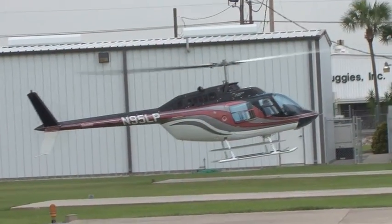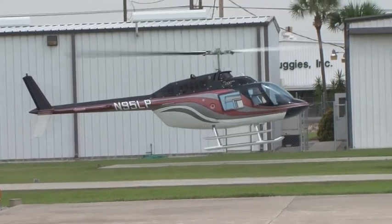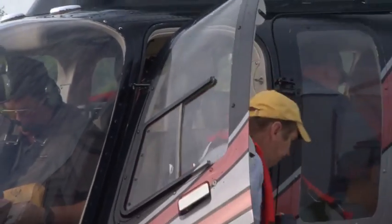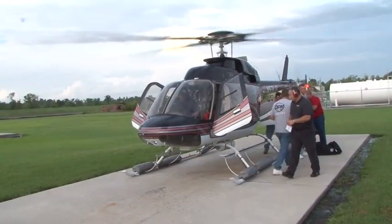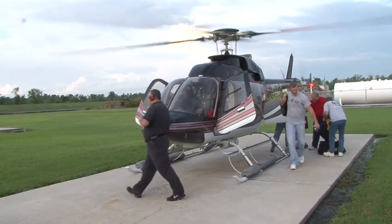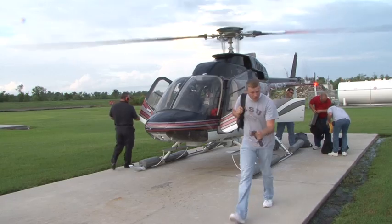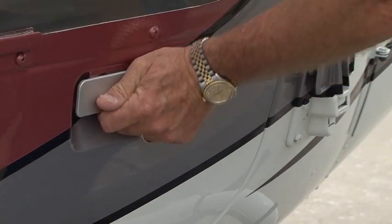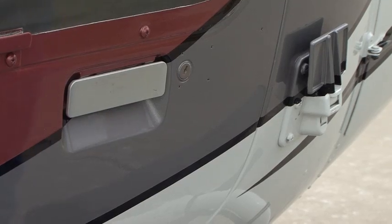When the helicopter lands, you should remain seated until you're instructed by the pilot to disembark. When you leave, please make sure that your safety belts are tucked inside your seats and not dangling where they can become caught in the helicopter doors. As you exit, please make sure the helicopter doors are secure so that they don't damage the aircraft.